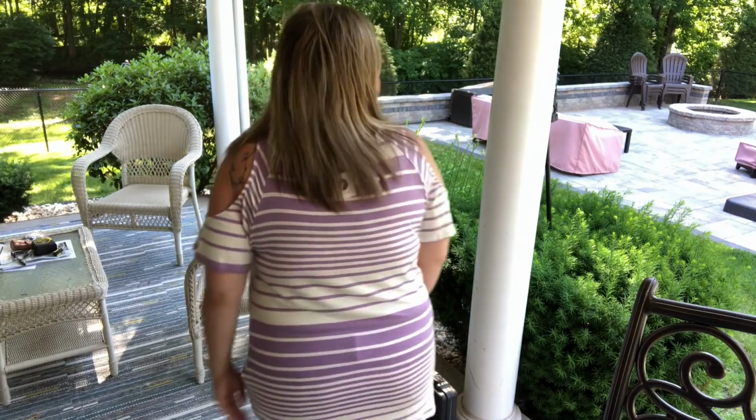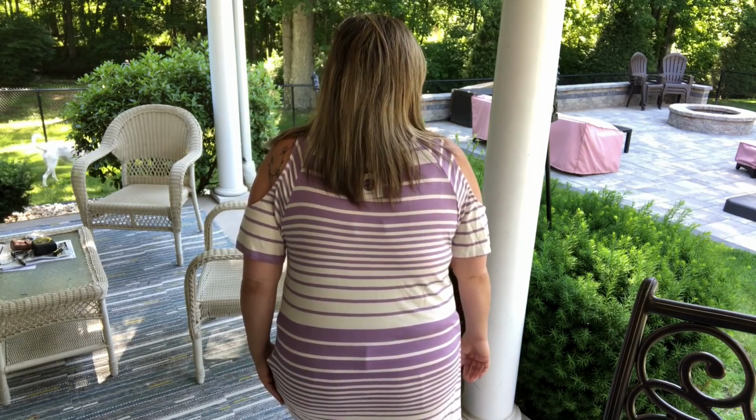And then here's the back. It is a little bit longer in the back, which I like, but it kind of feels like it might be too long in the back, but I'll have to watch back and see. All right, let me know what you think of this top, and I am gonna move on to the tank.